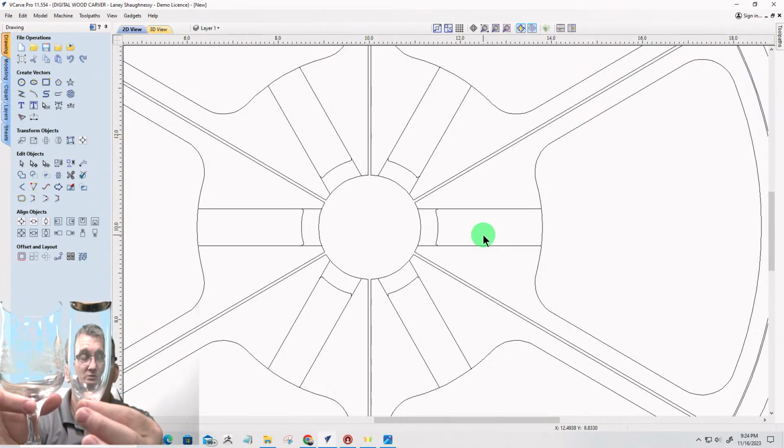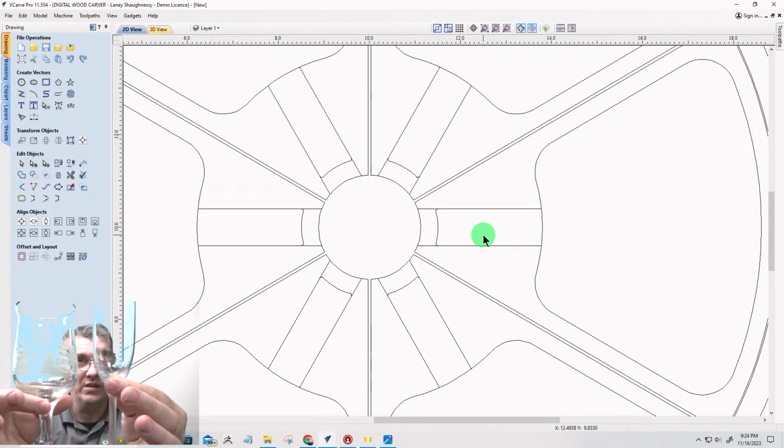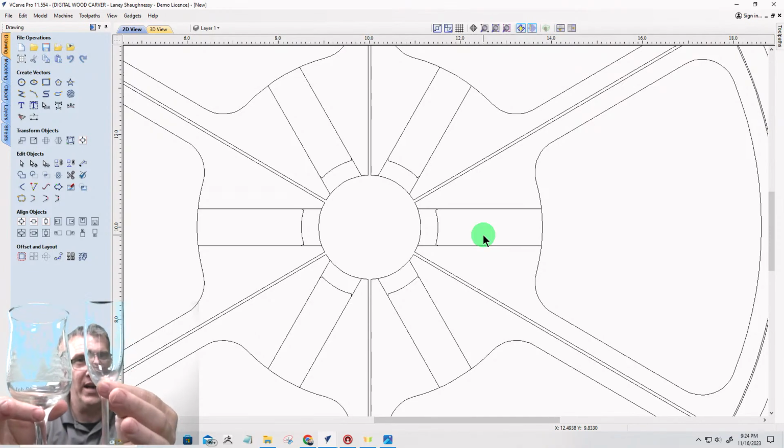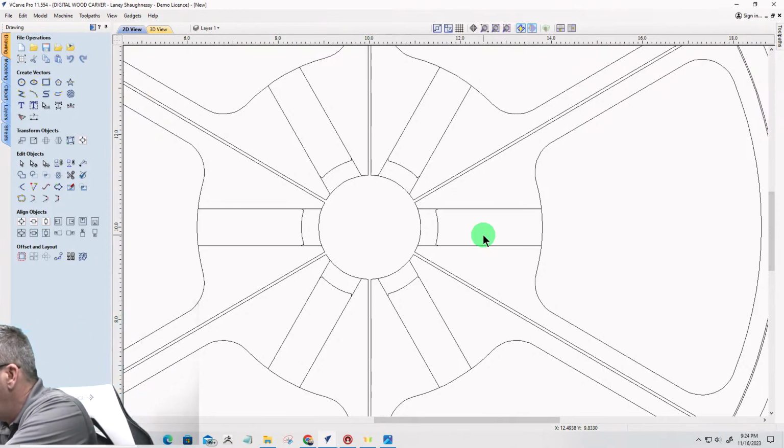Now, this one's going to sit lower because it's thinner, and that's fine. This one will sit a little higher, but we want that nice balance, no matter how they're being held. Okay.